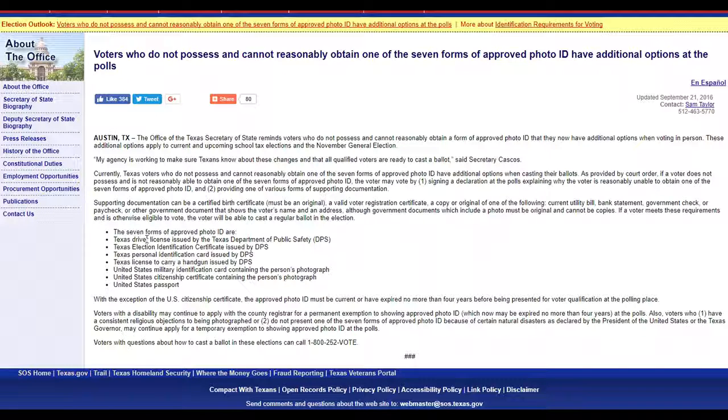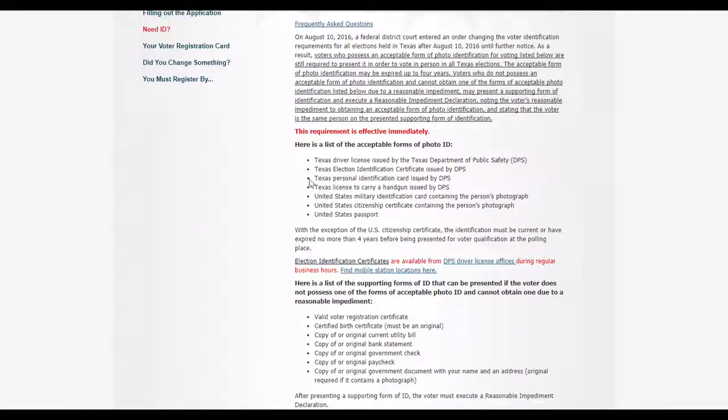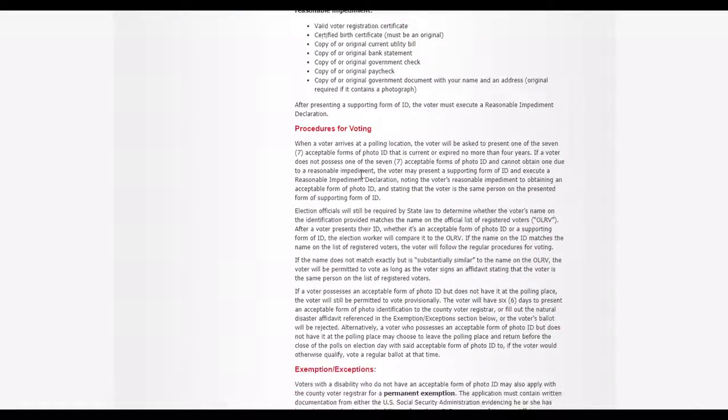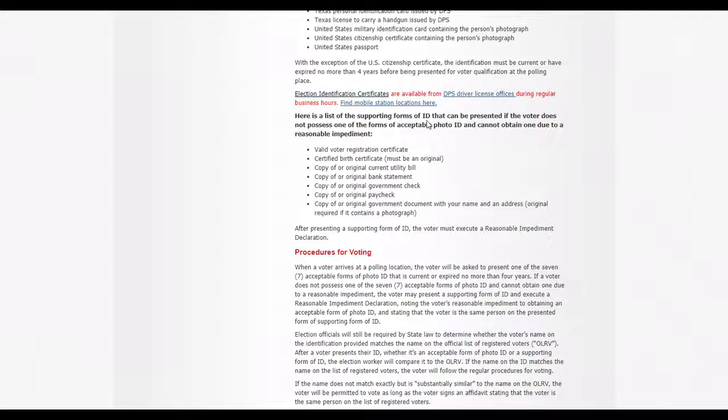Now, what if you don't have any of these? Can you still vote in Texas? Of course you can. First, they have to explain why they can't get one of the 7 accepted forms. And there's another page for that, so I'm going to go to that page right now and show you what those requirements actually are. So they reiterate the 7 acceptable forms of ID. And then they go down here and they talk about procedures of voting. And also just above that, they have a very important piece of information. That's this right here. A list of supporting forms of ID that can be presented if the voter does not possess one of the acceptable photo ID and cannot obtain one due to a reasonable impediment.